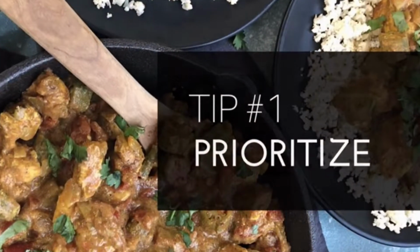Today, I want to share with you my top 5 grocery shopping hacks to make healthy eating the easier choice. Healthy eating begins in the kitchen. In order to make delicious, nutrient-dense meals, we have to make sure we have a well-stocked fridge, freezer, and pantry. Let's start with tip number 1.